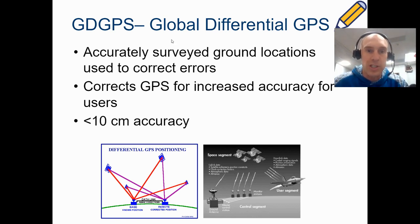So if you want to note down what DGPS is, it was up to 10 centimeter accuracy. Use a known base location. That is kind of the key for this, is that it used ground location. So make sure you note that, you highlight that. That's really how we get accurate GPS, is to bounce things off known locations.